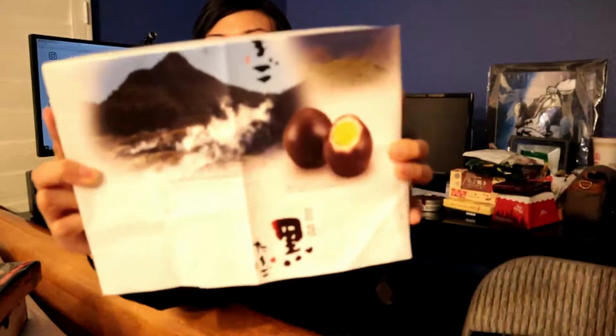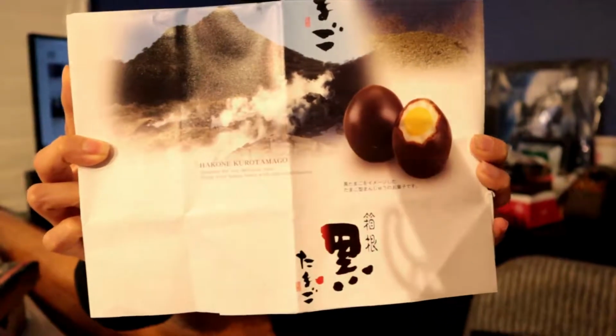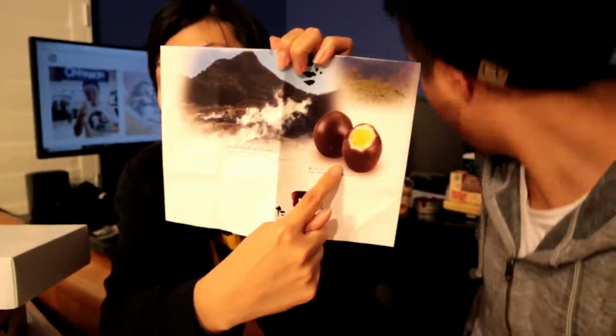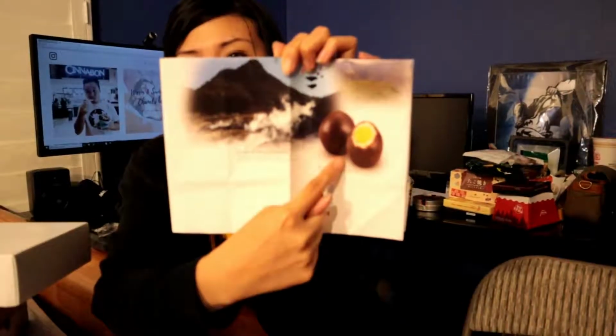Next up is this thing from Hakone. This is an egg that you only find in Hakone. It's a volcanic egg that is made in the sulfur spring water. Yeah, but this isn't the egg. This is a souvenir replica. Yeah.